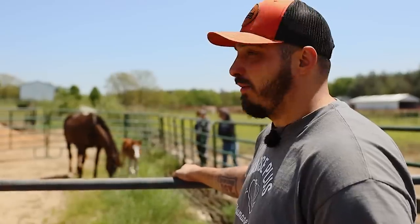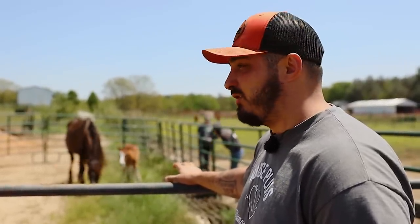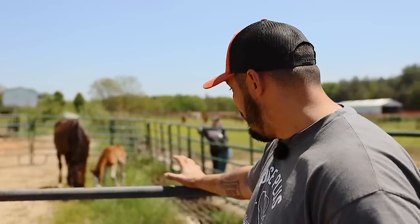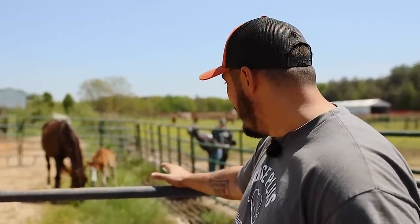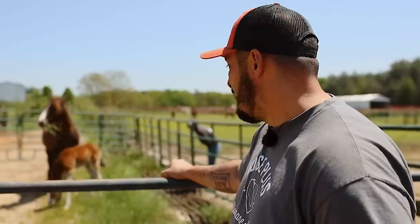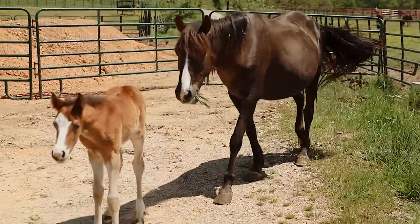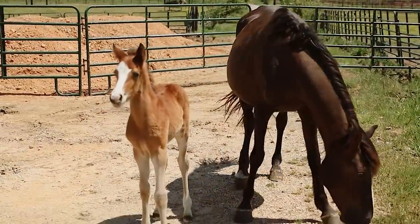Maybe even next week, I'll probably pull both of them inside the training barn if that is okay with Dr. Nancy and she approves it, and see about getting her handled more. And then I could even do a little bit more imprint training with him. Maybe even start teaching him how to lead, especially now at a young age is the best time to do it. So when they get older, it's a lot easier.